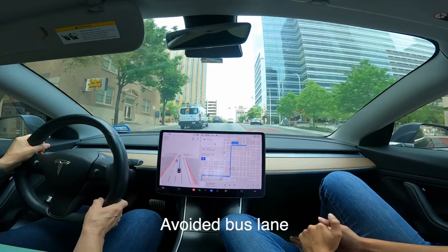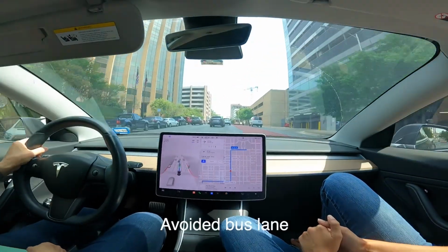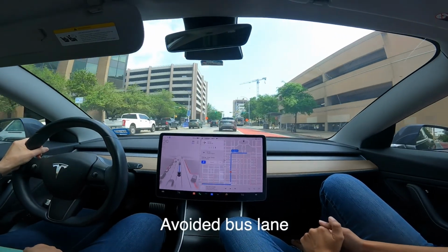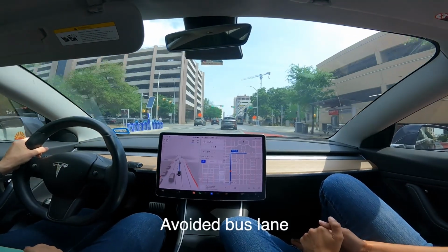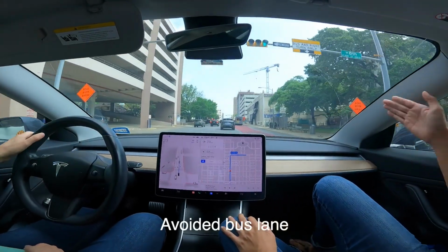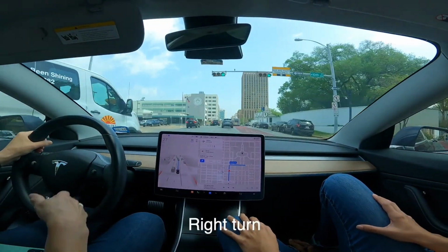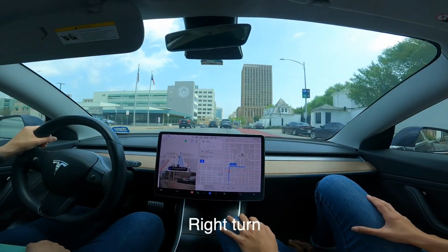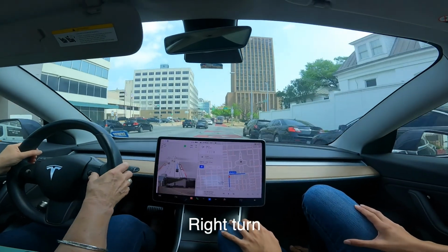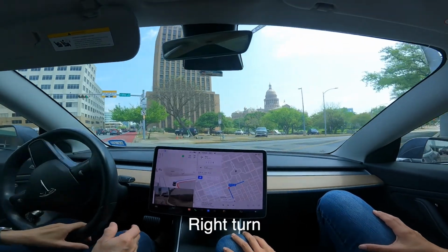So again, I'm not too sure whether the car really is avoiding the bus lane, but apparently Deborah told me that the vehicle does know that there's a bus lane and it will avoid the bus lane. So we have to do a right turn ahead. I'm pretty sure normally the car would already be on the right lane. However, it doesn't go into the bus lane until the last minute. If you saw it before, it went into the bus lane and then went back into the normal road. And now it's going to do the right turn.